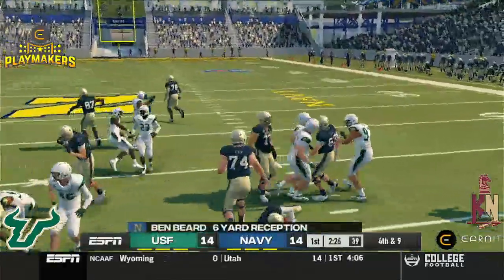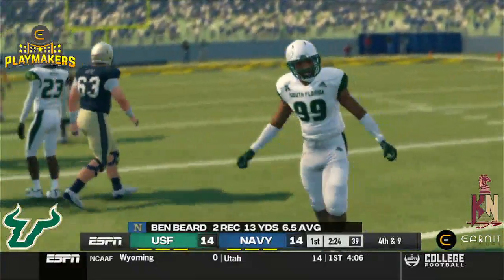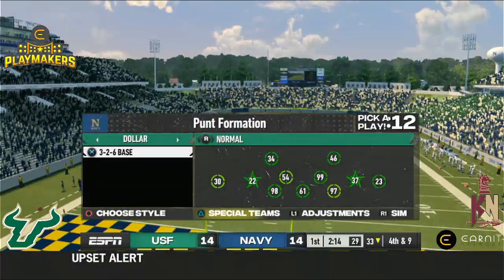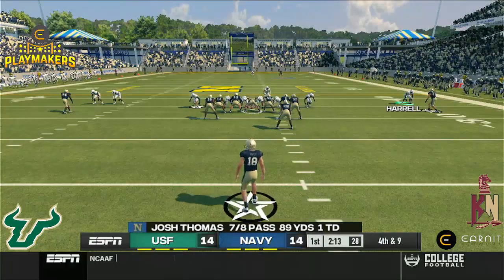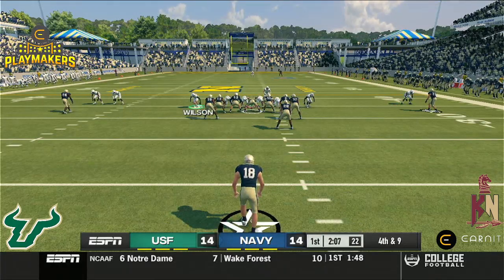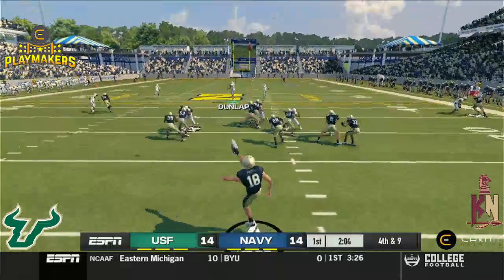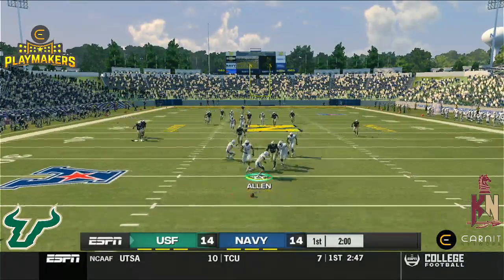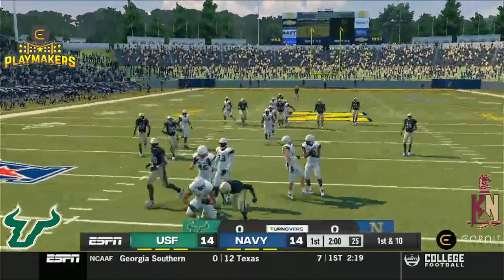And down he goes at the 33-yard line. So the offense fails to pick up a first down. 4th down. Burgess is waiting for the snap. He puts it away, and it's a great kick. And he can't hang on to the ball. Tackle made at the 21-yard line.